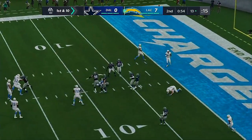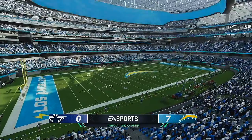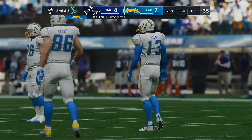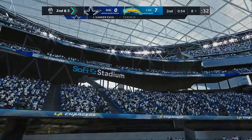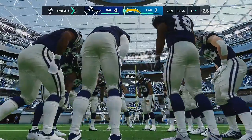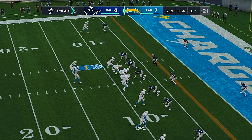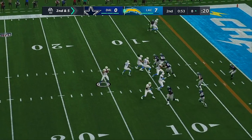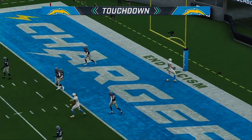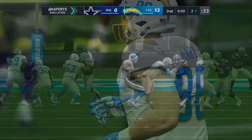A shotgun snap for Herbert. And this is complete. It's Allen. The Chargers going to signal for the first of their timeouts as they get the stoppage with a little over 50 seconds to go in the first half. Second and 5 from the 8. Operating from the gun, Herbert. And this is caught. He's got it. Touchdown, LA. Hunter Henry there to make the grab.